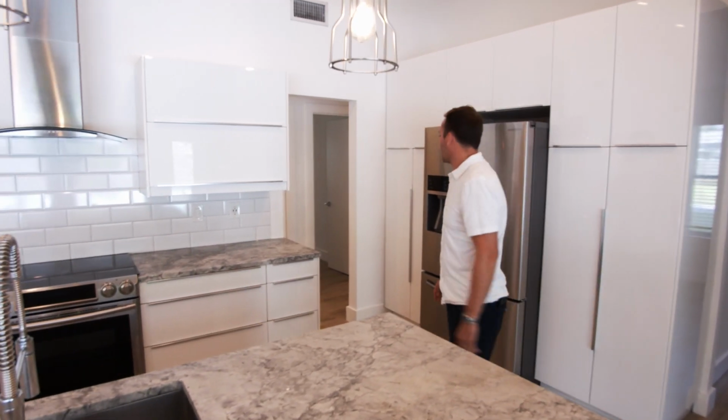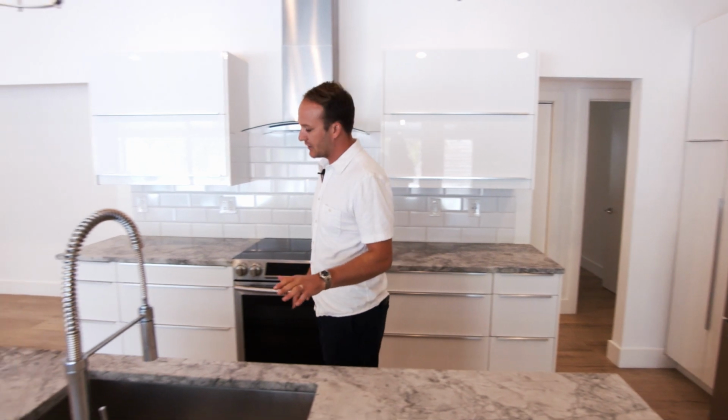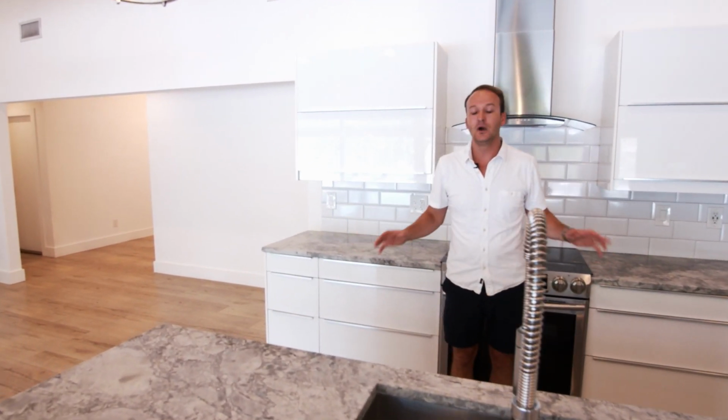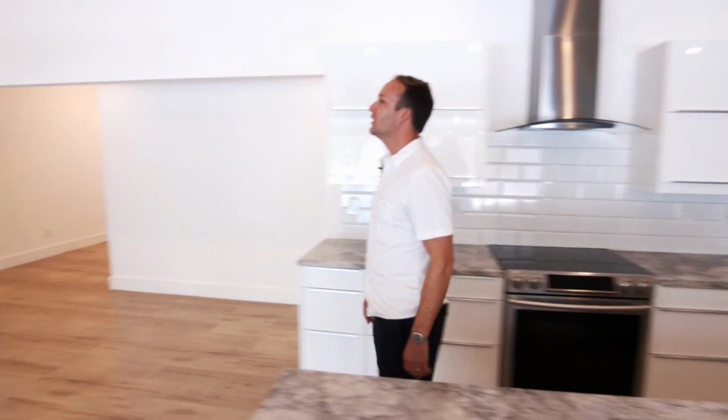Big, beautiful slabs of granite, ample storage, stainless steel appliances. I love how you've got the sink, the range, all kind of flowing out with the beautiful pool. I can't wait to show you guys that. We're gonna end there though, so be patient with me.